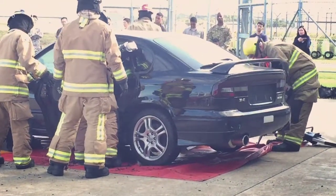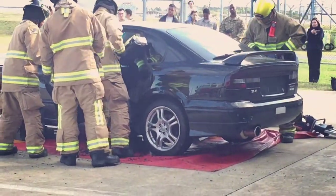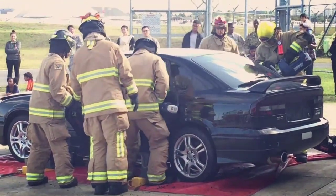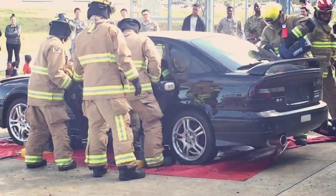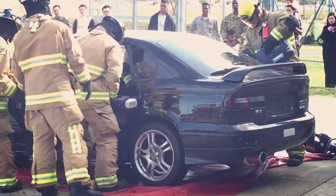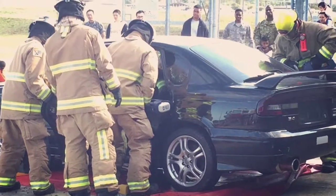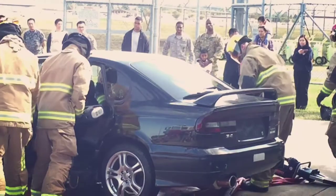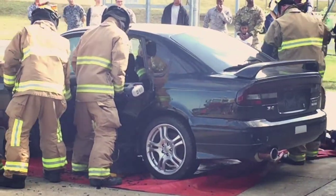What you see them using, this individual at the front, he's using a set of cutters. Now, what they're actually utilizing is called extrication equipment, or hydraulic extrication equipment. We have cutters, which are doing what he's doing right here. They're just designed to cut. They're not designed to do anything else.